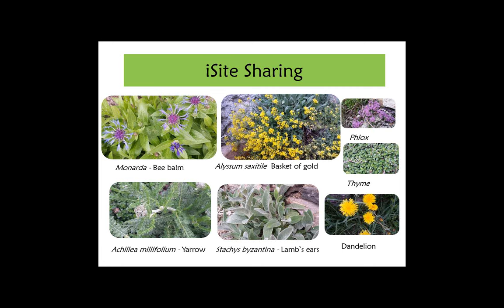So these are just some photos from my backyard. Spring has sprung in Montana. We've got Monarda and alyssum, lamb's ears, dandelions, as my friend Prashant from India would say. He didn't realize they were pronounced dandelion, and I think dandelion is a much more elegant way to say dandelion.